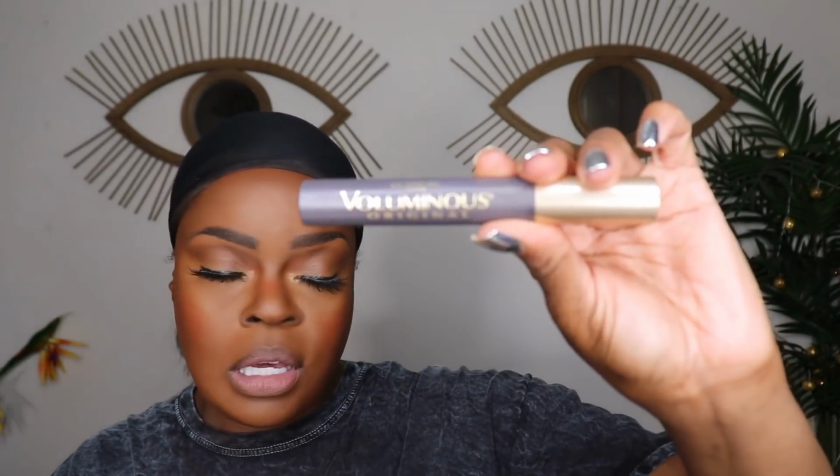And I don't know if I said it or not, but the mascara that I'm using is the L'Oreal Voluminous Original Eyelash mascara, and it's just a really good mascara. This is like a holy grail for me. It just goes on so pigmented. You can see, it really did make a difference on my eyes, so I love this mascara, although it can get a little bit messy sometimes.